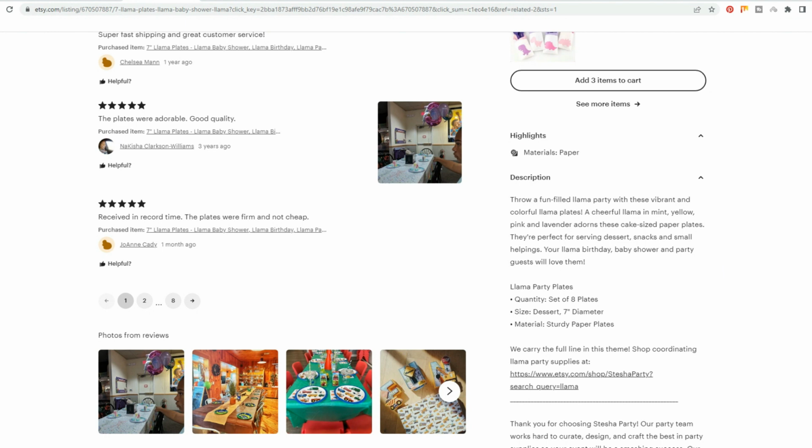So that's a great example of a beginning sentence, and it captures some of their keywords like llama party, llama plates. They don't have llama birthday in here because maybe you're not buying it for a birthday party, and I'm sure they could have found a way to kind of add that in there, but they did a really good job.